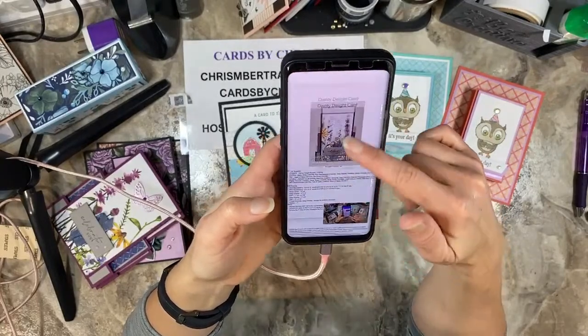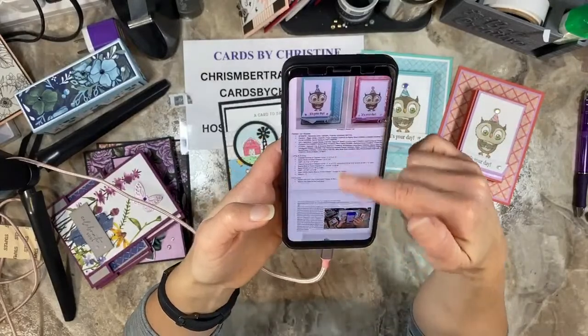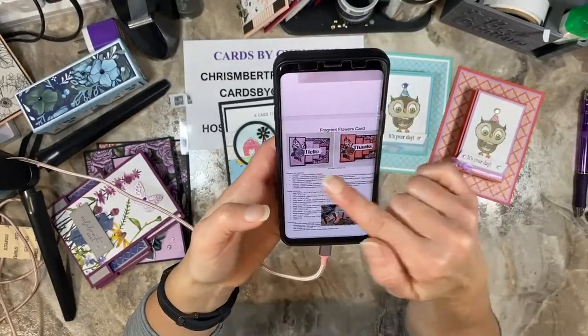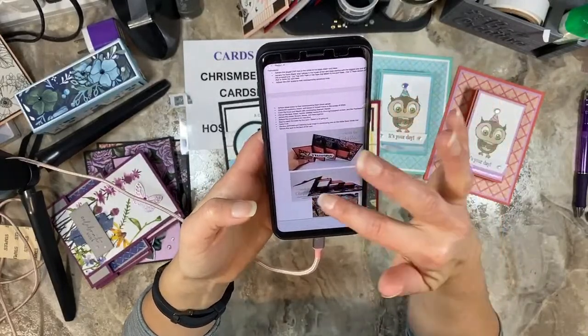This one there was only one pattern. But then on the owl card, they're both shown there. And then on the other card too, they're both there. So I put pictures of both of them. And then I also try to do angle shots so that you guys can see it.